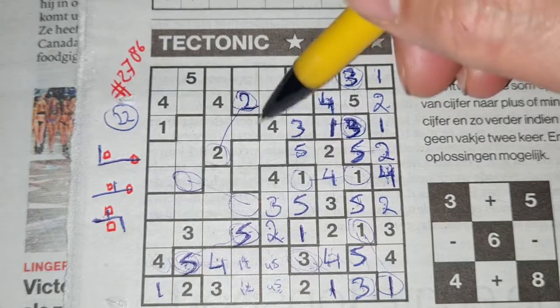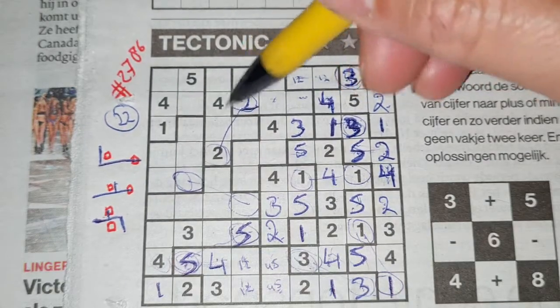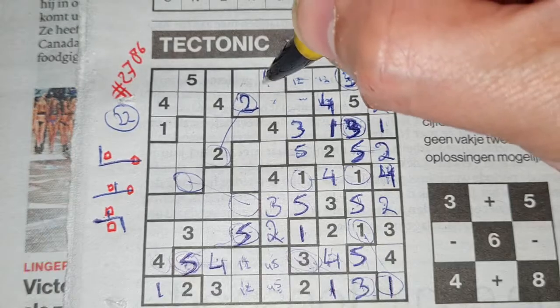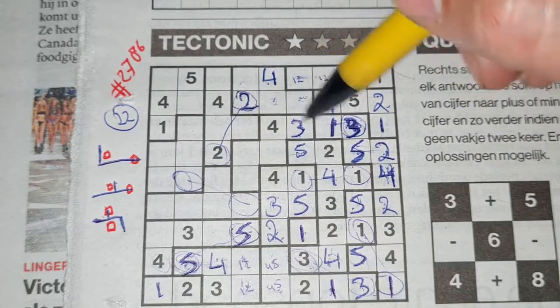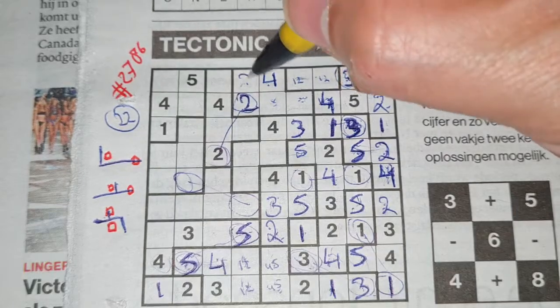These 2 boxes can be a 4. That box can be a 4. So 1 box left for the 4 should be there. These 2 boxes can be a 3. So 1 box left for the 3 should be there.